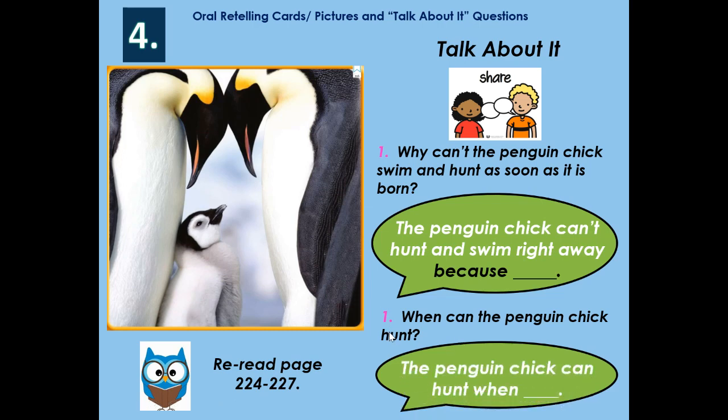The penguin chick can hunt when it is a junior penguin, or when it's older than a junior penguin.